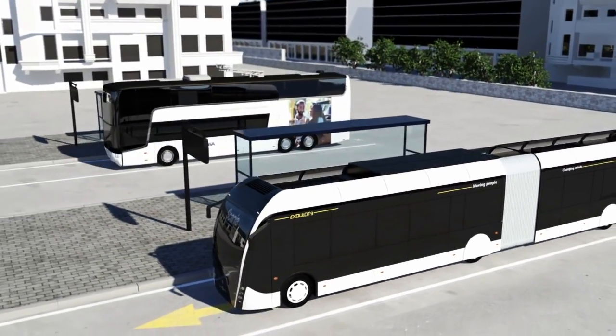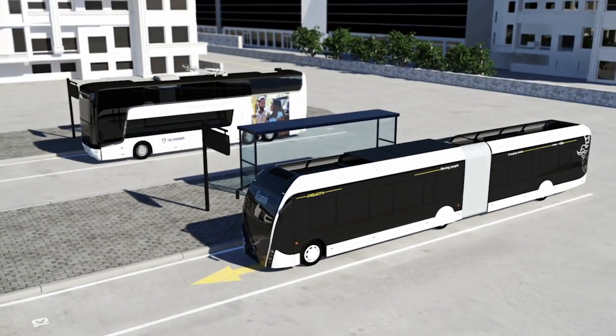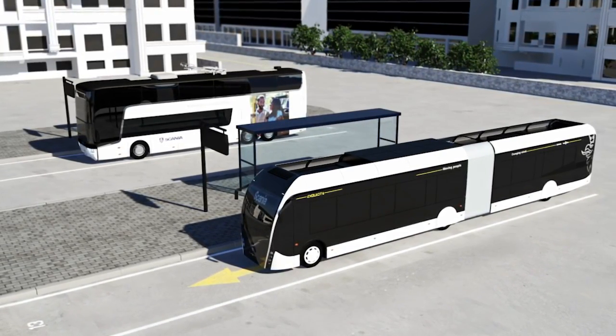Now the bus arrives at a regional center. The travelers have either reached their destination or can continue their trips via other modes of transport.